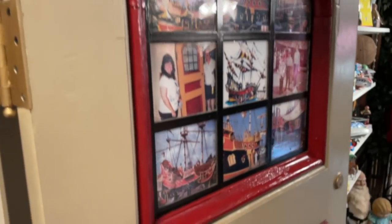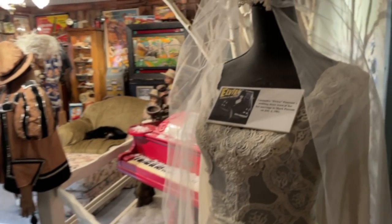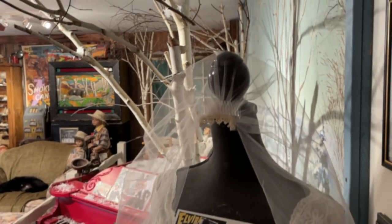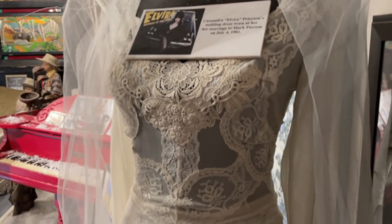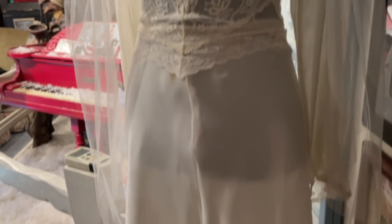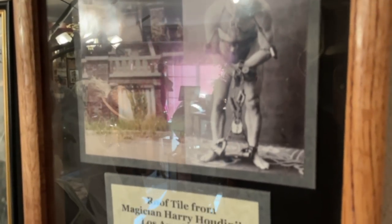Oh my gosh. This is Elvira's wedding dress, her last wedding dress so far. Oh, it's Houdini's. Yes, that's from the Houdini estate. I saw your picture of when you were at the estate. That's when it came from there, but now, of course, they redid that one.